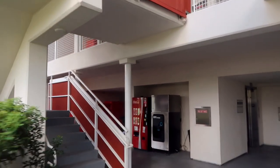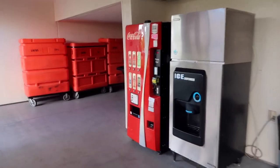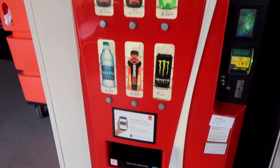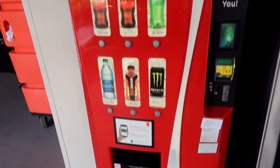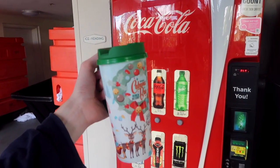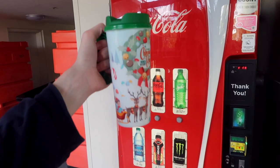And one thing I noticed while I was walking is that it looks like each of these buildings does have ice dispensers and some vending machines. So just in case you needed a drink and didn't want to go back to the lobby, you could grab something quick here and pay for it. But these cups, actually, you can refill them at the pool bar. So there's one like 2 minutes from our room. So it's super nice and convenient for that reason as well.